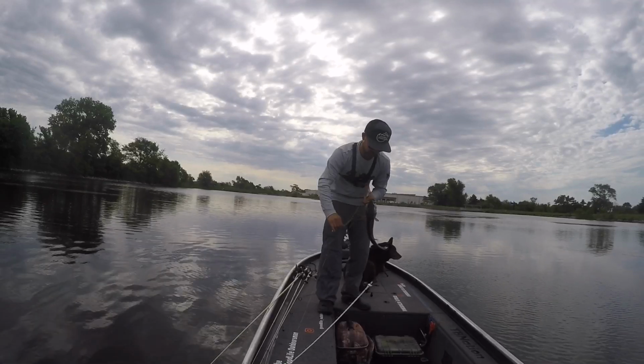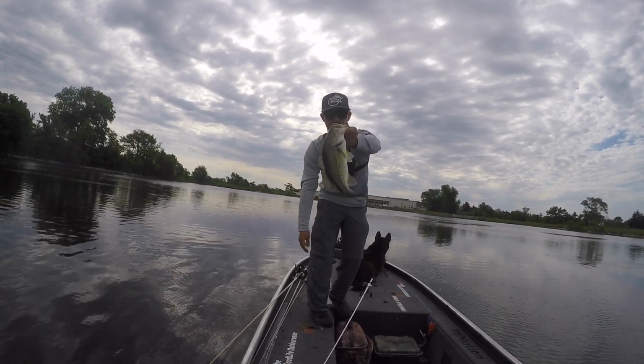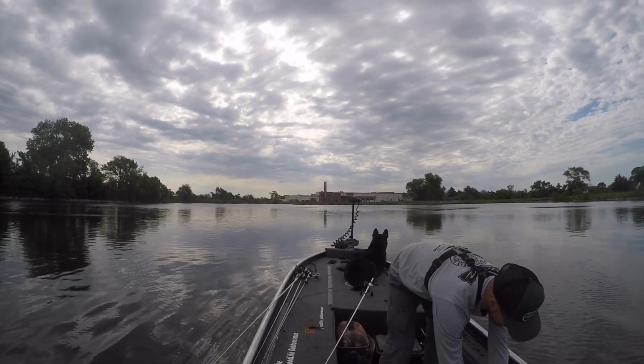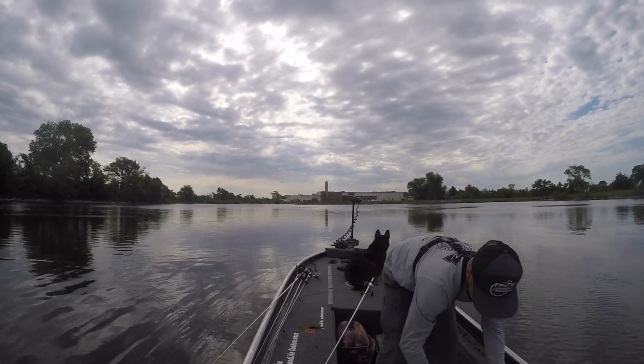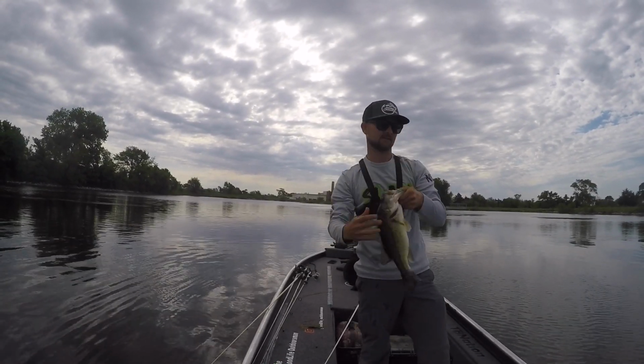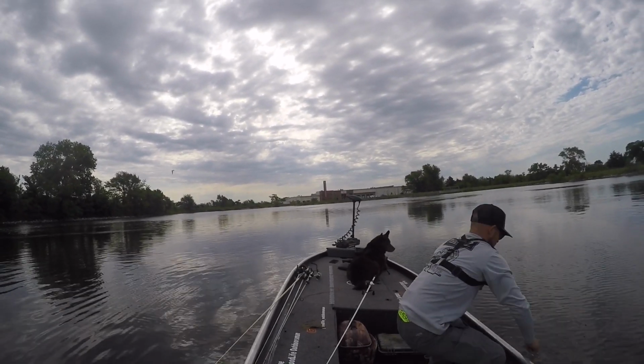There we go. There he goes, guys. Another first nice bass of the morning. I'm going to give a little measurement on him. A little over 15 and a half. Not a bad fish. Sweet. Yeah, that's fun.